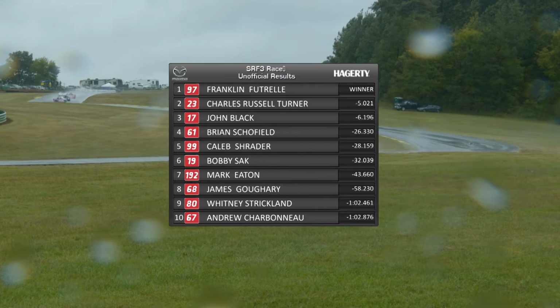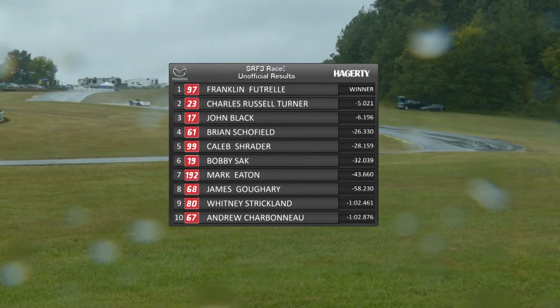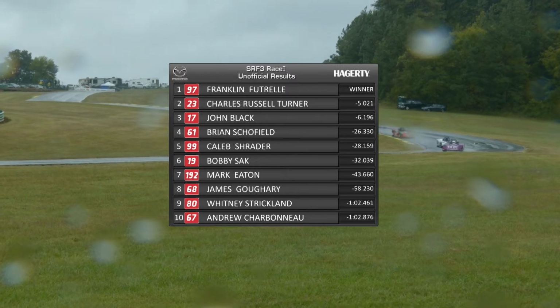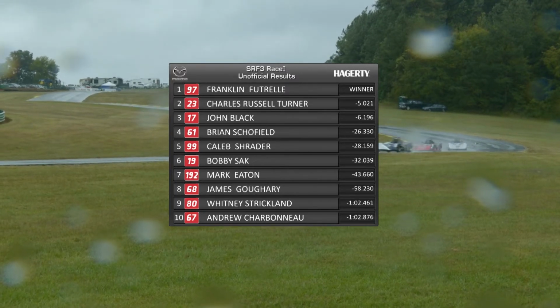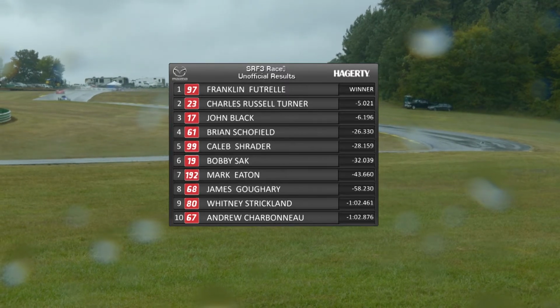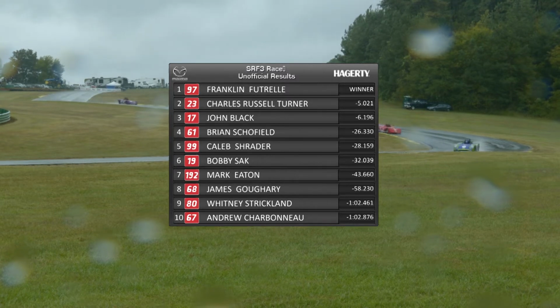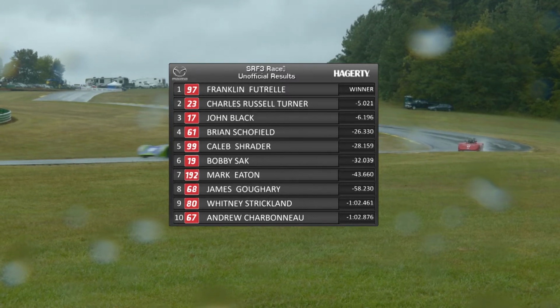Mark Eaton, a good run, in the seventh. Jim Goffrey in eighth. Whitney Strickland in ninth. And Andrew Charbonneau rounding out your top 10, almost a minute behind the leaders. So it's really a 3-horse race at the front, as Futrelle, Turner, and Black finished within 6 seconds of each other, and then it was 26 seconds back to Brian Schofield.